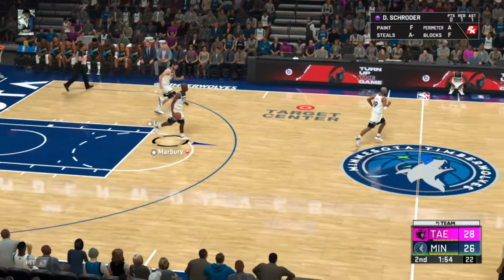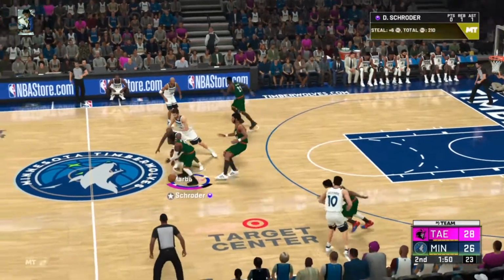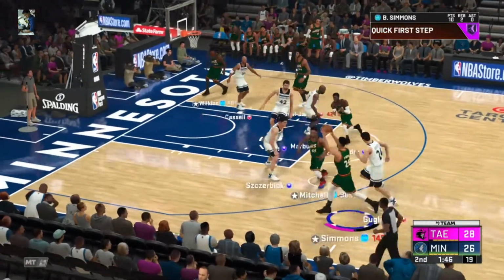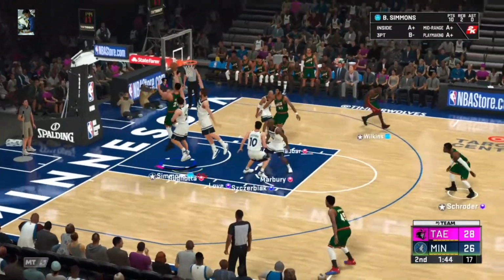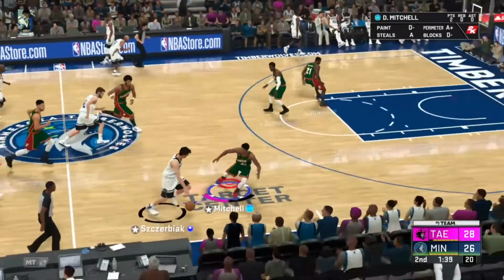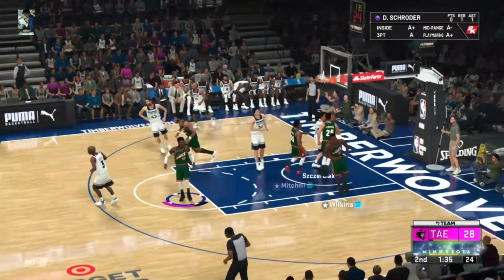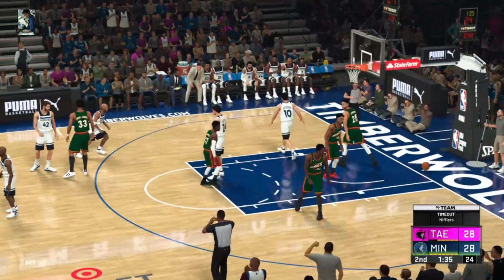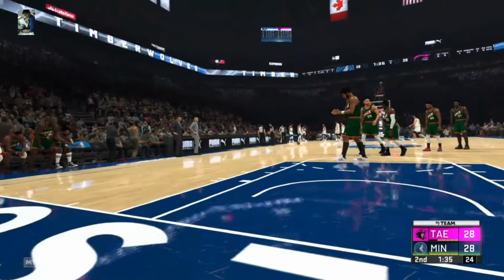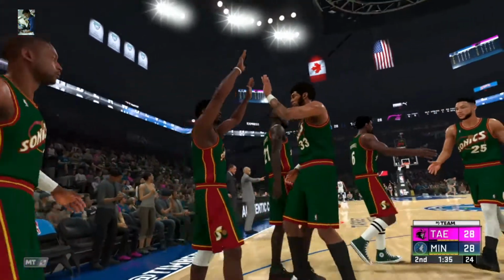Here's Marbury. It's stolen by Schroeder. Mitchell outside. Dishes to Simmons. He doesn't hit that one. And it's the Timberwolves taking it the other way. And it's thrown down hard with both hands. Oh, and he went for the two-hander on the slam, using some muscle. Some urgency from him there. Sure. Timeout called. The Bronx.